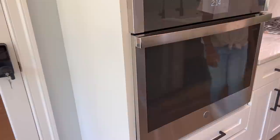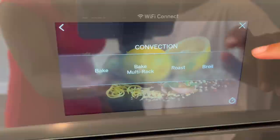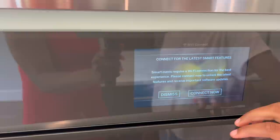And so we have two drawers here, and our oven. This is our oven, and it actually has different things. You could just choose what you want to do. So this oven actually has Wi-Fi. So if you are out and you want your oven to start warming up, you could just go on your phone and preheat it before you get home.